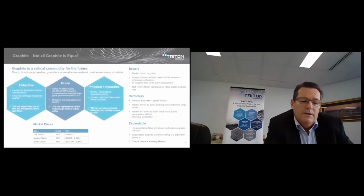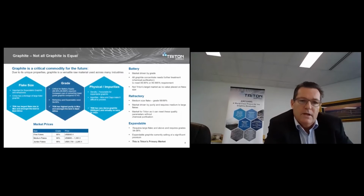For us, really understanding graphite is really important, and not all graphites are equal in our view. It's taken us a while to really work out what drives value, and you'll see the market prices below of how the differentiation between fine flake and jumbo flake differentiates it. For us, flake size is very important, grade and also physical impurities. But if you then look at the applications they go into, battery material is driven by grade, both in terms of natural flotation, but also the chemical purification that occurs afterwards.